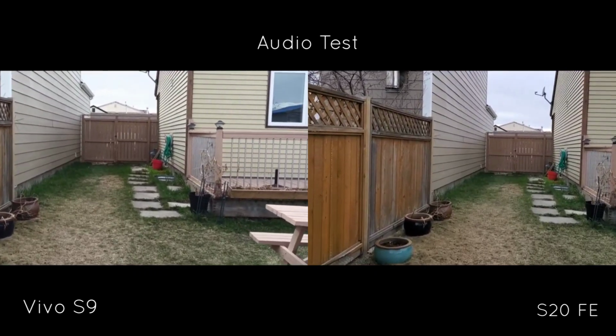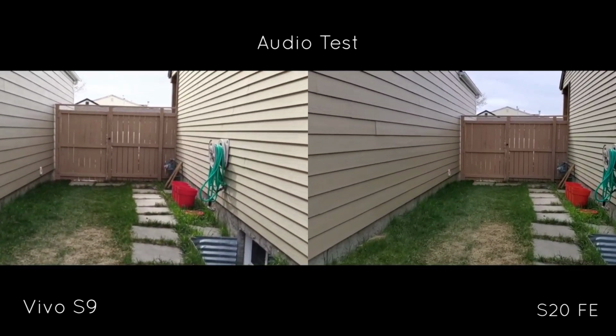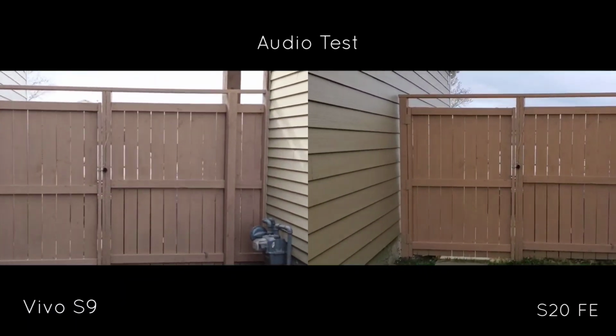On our first test, the audio, I think we will all agree that Samsung S20 FE has better audio. It is clearer and louder, while Vivo S9 is weaker and has some distortion that I can hear in the background. So S20 FE is the winner here.